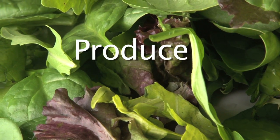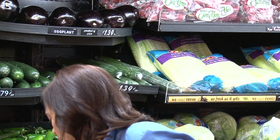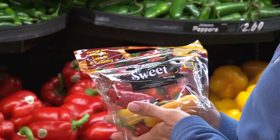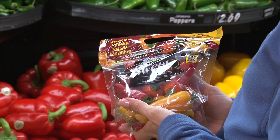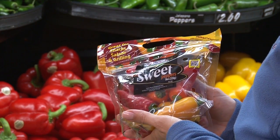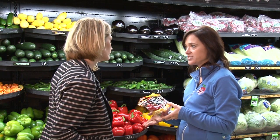We're going to be talking about more colorful produce like peppers and eggplant, squash, zucchini. First, I want to show you these little sweet peppers. They're like the bell peppers, but they're tiny. This is great for kids for snacking. They love to snack, so you can put them in salads, you can grill them, or you can just eat them raw. And again, we talked about the dipping, get them some healthy dips that they can dip them into.